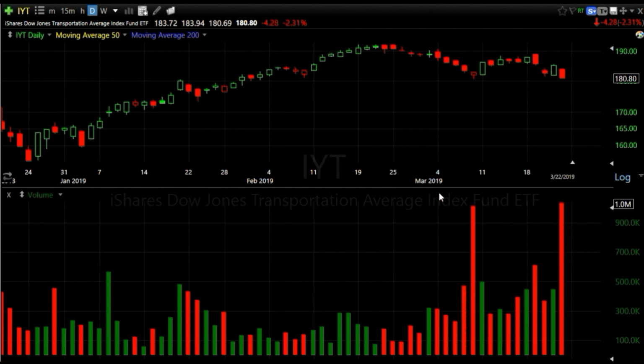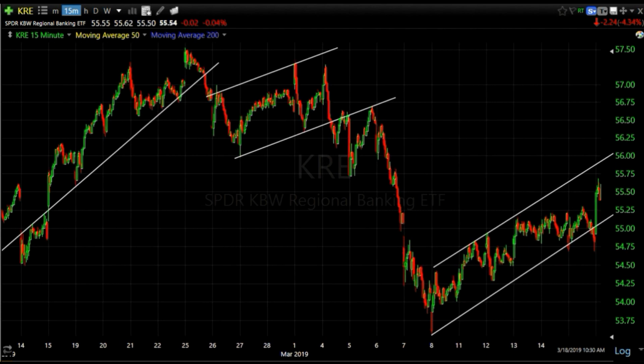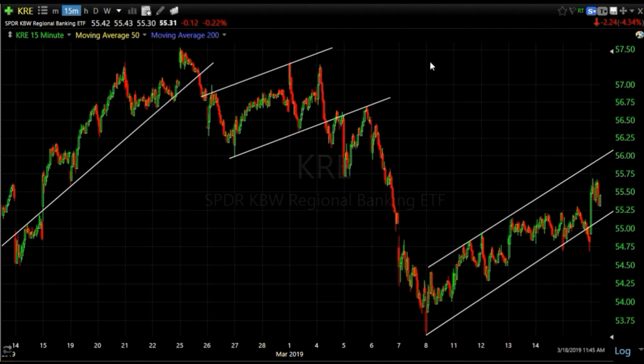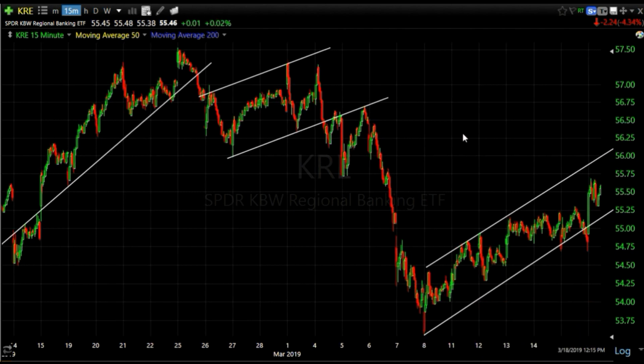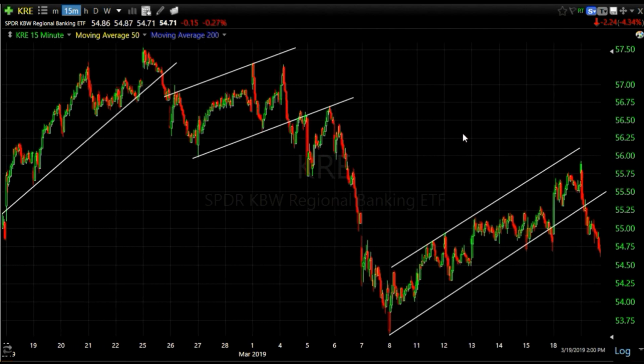So regional banks, here's a 15-minute chart. This is their uptrend that they broke, formed a bear flag, broke. This is what I pointed out in last week's video. They ended the week with a bear flag. They actually showed some relative strength on Monday. Walking this forward, the 15-minute chart, there's Monday. Doesn't matter to me. They're still in a bear flag. And here's what happens through the rest of the week. Remember this bear flag? I said it had a downside target of 52.50. Here we go.